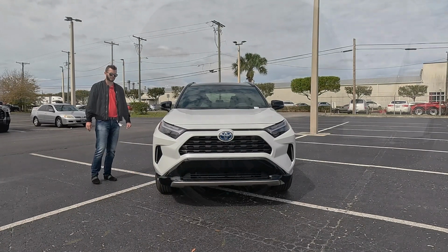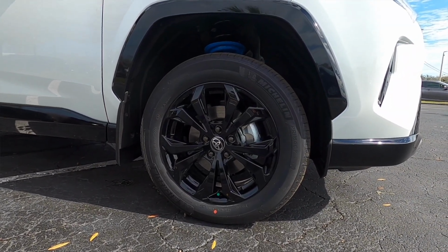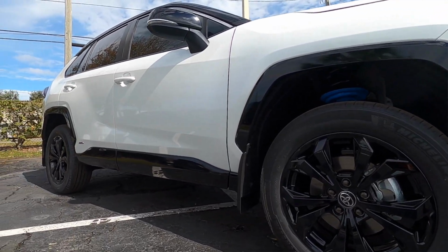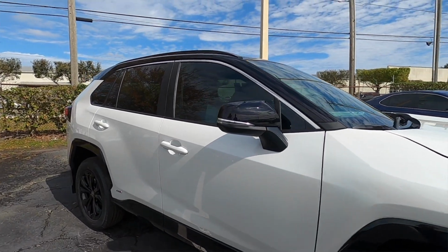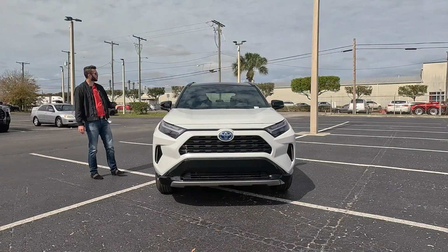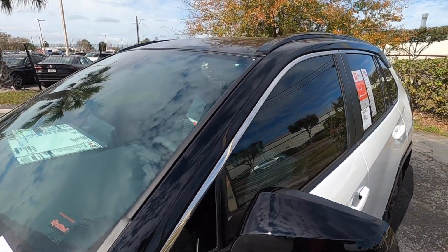18-inch wheels, they're going to be gloss black on this and on the SE. On the LE Hybrid will be a 17-inch wheel. On the XLE, you'll get an 18-inch gray wheel, all of which will be alloy. Gloss black will surround the fenders, the side rockers, and a two-tone, so the whole roof, the roof rail, shark fin antenna, and the side view mirrors will get the gloss black.